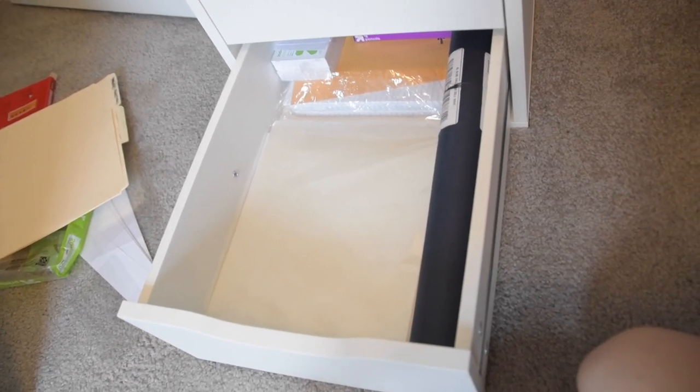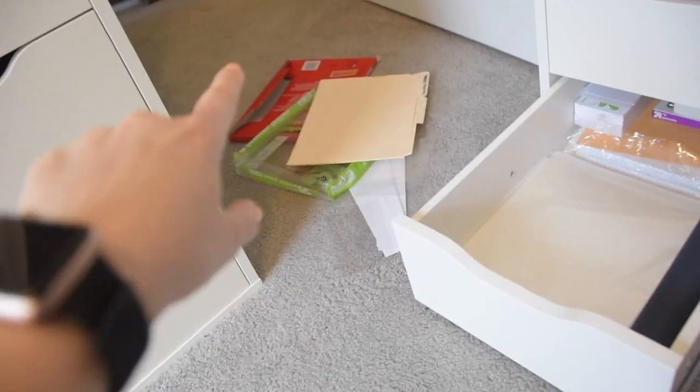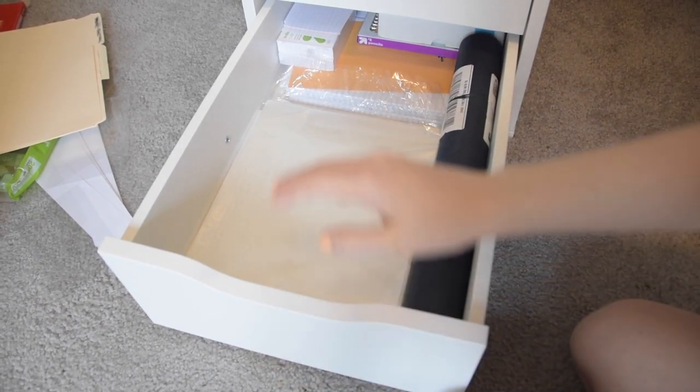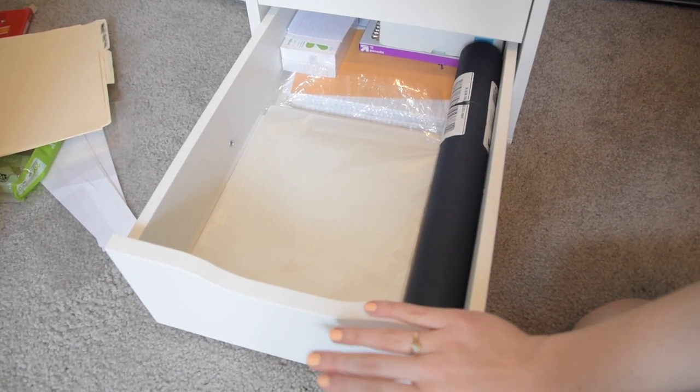Okay, we are off to a good start. This drawer is good. We have a pile of some trash in the corner, a notebook that I'm not gonna use, so I'm gonna send that to Goodwill. So this is kind of our backup paper supply drawer plus storage for my diploma, because I don't know what else to do with it.